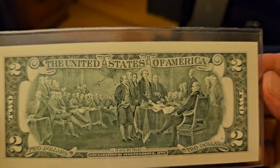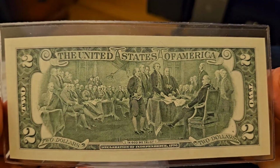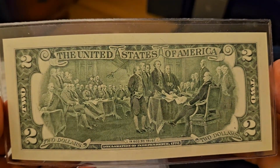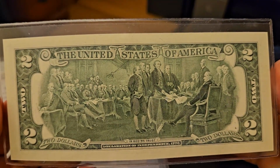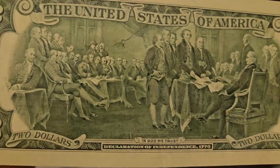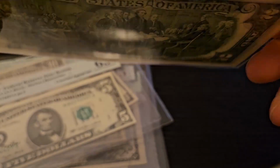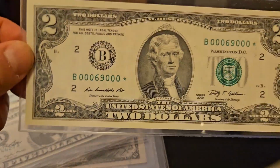Is that too geeky? I want to know from your audience. No, you're totally not too geeky. I want them to give some feedback on this. Okay, folks, is that too geeky a thing? Is that something that if you were a paper money collector you would pay a premium for, or would you just sort of laugh at it? Yeah, leave it in the comments below, please.